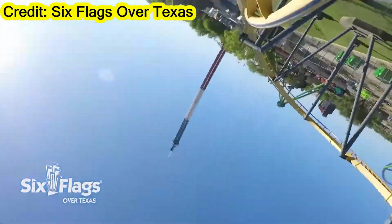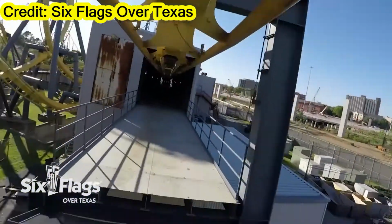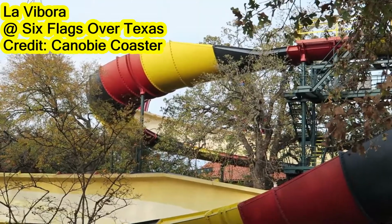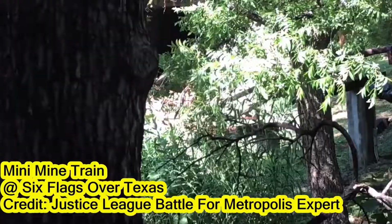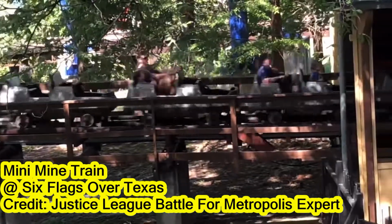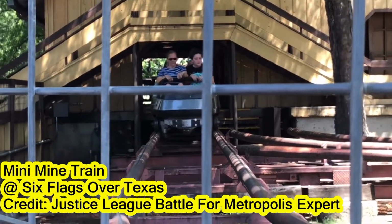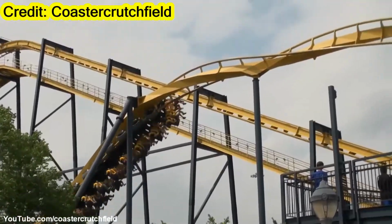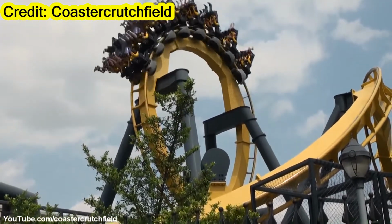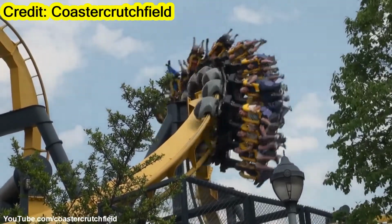To compare it to other coasters in Six Flags over Texas, I rank Batman the Ride clones right above La Vivora, which I find to be a very neutral coaster with only a strong sense of speed. And right below Mini Mine Train, which, as much as I love larger kiddie coasters, doesn't offer any magical moments. Most people, however, will rank Batman the Ride clones much higher, but my personal preference to ride them is just very low. What are your thoughts on Batman the Ride and B&M inverts in general?